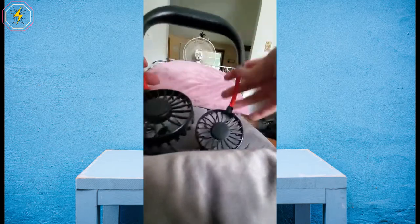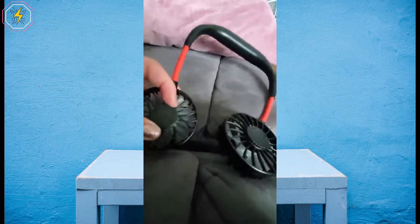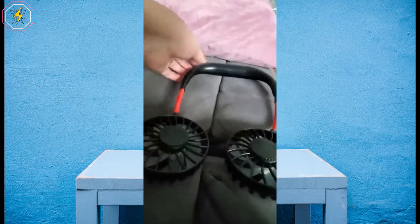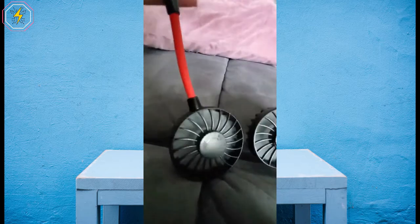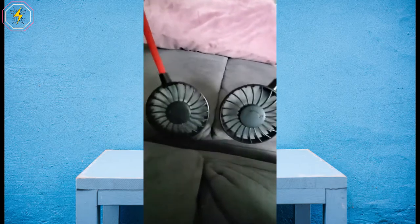Special hands-free design that you can enjoy the cool wind while doing what you want to do. The handheld fan is useful on lazy summer afternoons and cooling you down at close range. Not to feel tired or uncomfortable when you hang the mini fan for a long time.